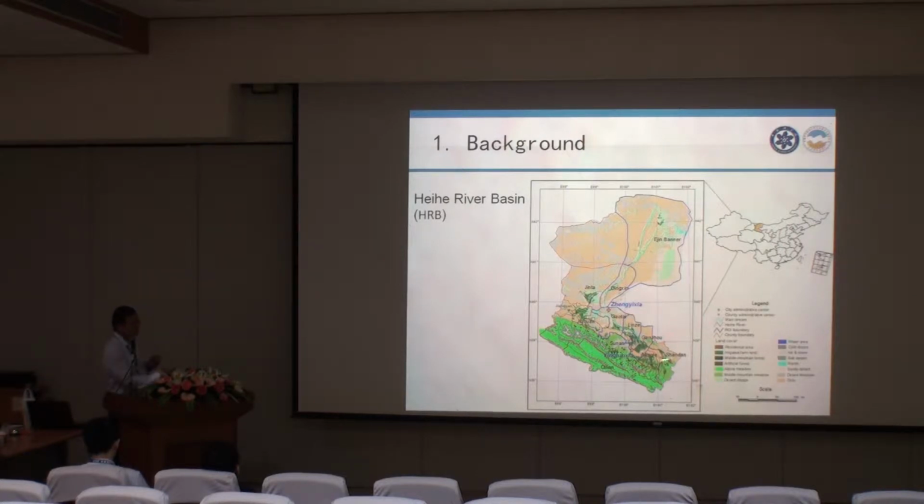And in the middle part, it is the man-made oasis. From this figure, we can see there are a lot of farmlands. In this region, the precipitation is just from 100 to 200 millimeters. And in the downstream, from this figure, we can see it is an oasis, and most of the area is covered by gobi and desert. In this region, the precipitation is just 50 millimeters.